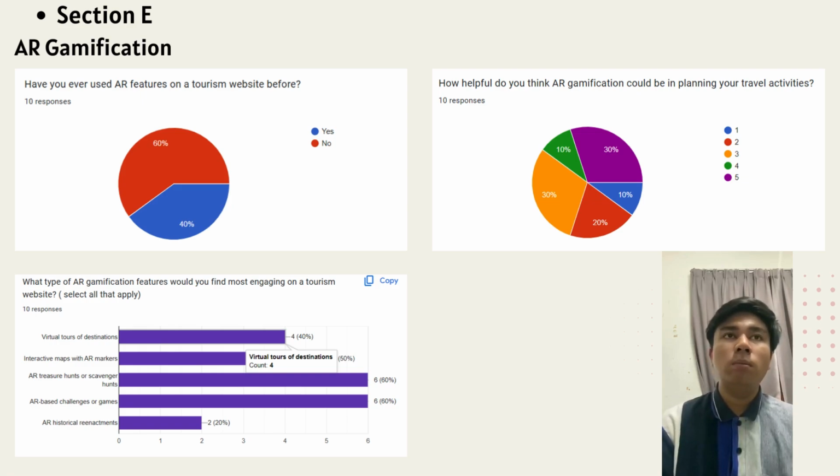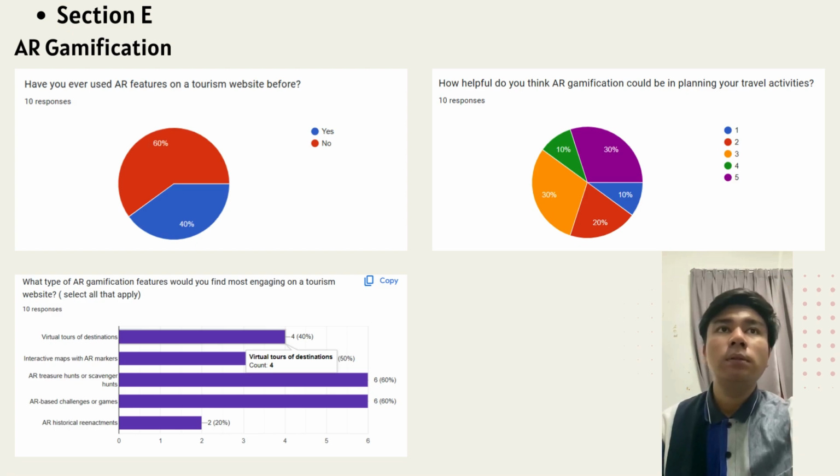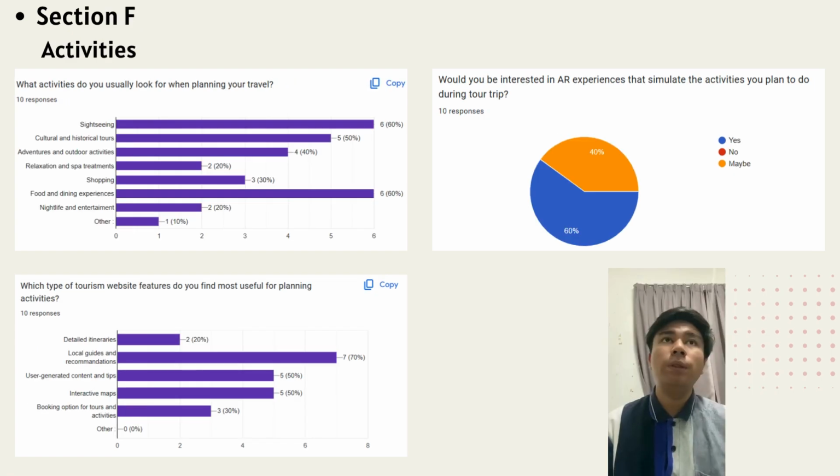And mostly respondents give the answer as based on challenges or games. And the next section is section F, which is activities. We provided 3 questions, which is what activities do they usually look for when they are planning to travel? Mostly the answers we get are for food and doing experiences.